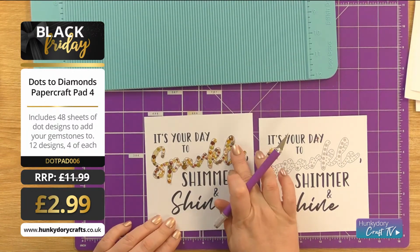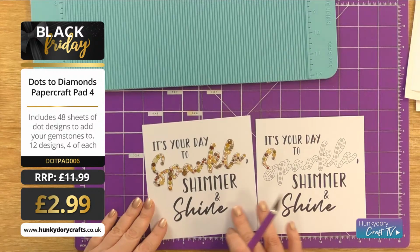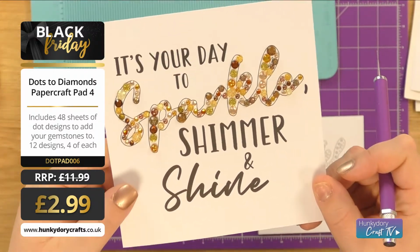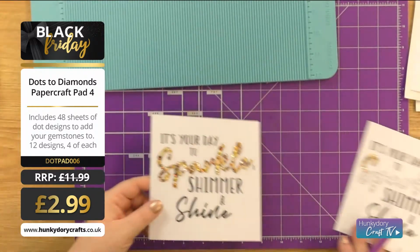I love the colours you've used. It kind of looks like a little leopard print design. Oh, it does, doesn't it? So bring that further up to the camera just so you can see. Really cool. And I love being able to mix and match them.